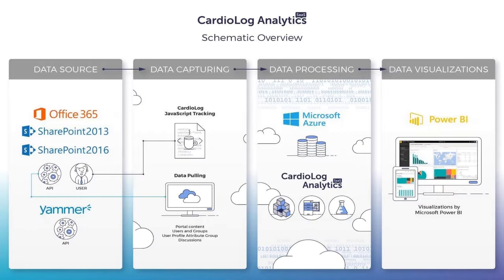Thank you for the introduction, Marcus. Before we jump into the demo, I'm going to quickly go over our Cardiolog Analytics SaaS schematic overview. I want to just give you a little bit of background on how the solution works, as our solution is built on 4 main layers.